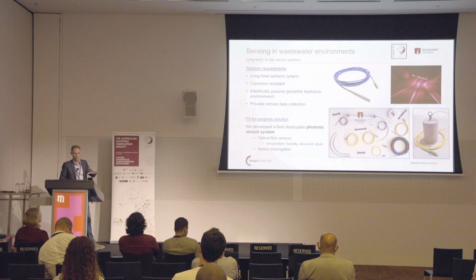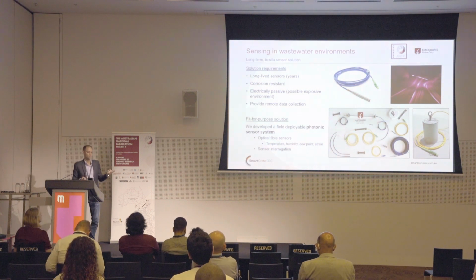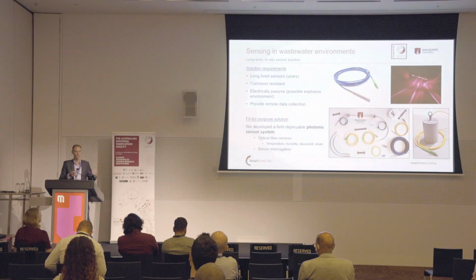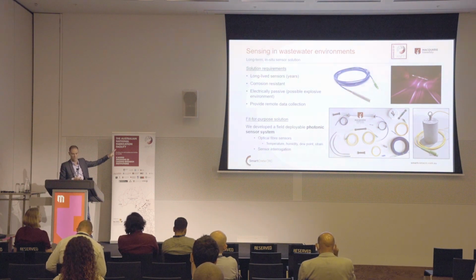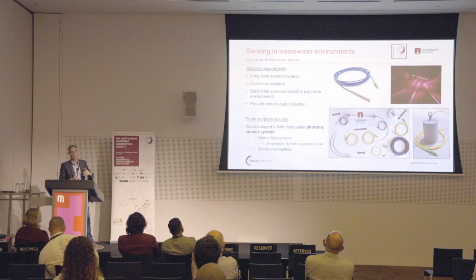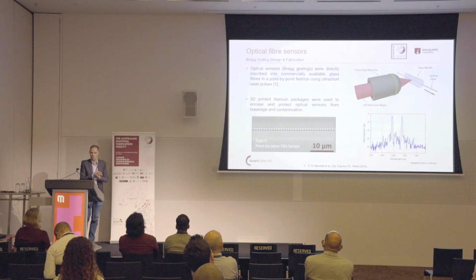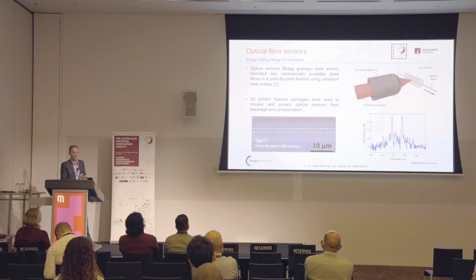So it turns out that optical fibre sensors, being a bit of glass, passive glass, fits this brief perfectly. And at Macquarie University, with our industry partners over a number of years, we've developed a complete photonic system of interrogation and sensing that actually works for these environments. Now, all of our optical fibre sensors are made at Macquarie University in the Optical node of ANFF. We've been there for 17 years now, Jane said.